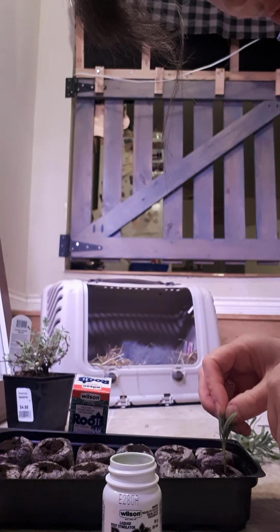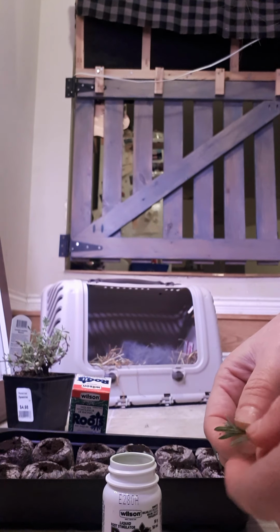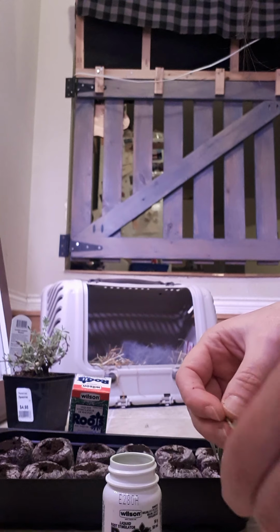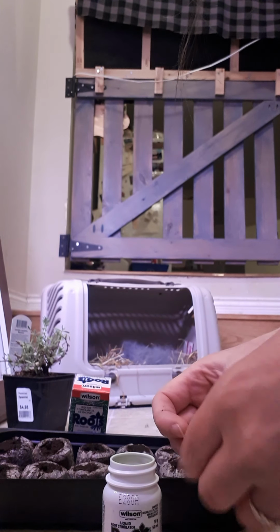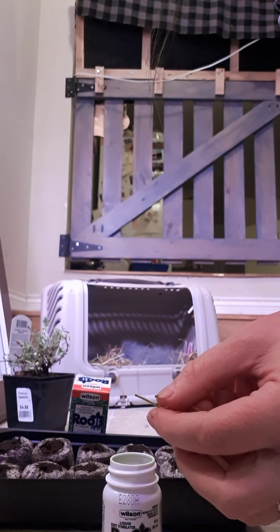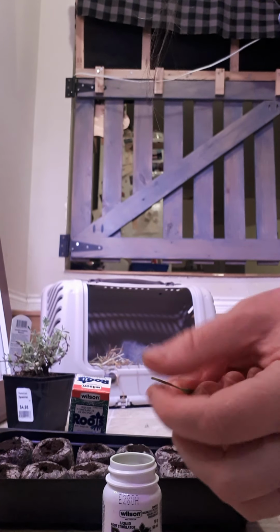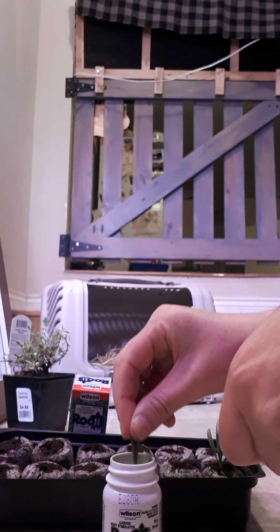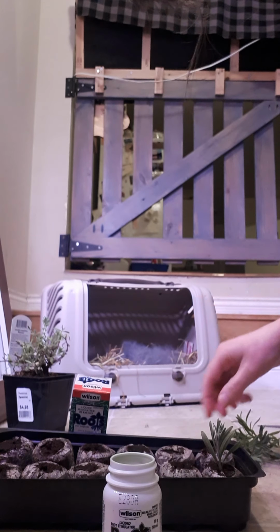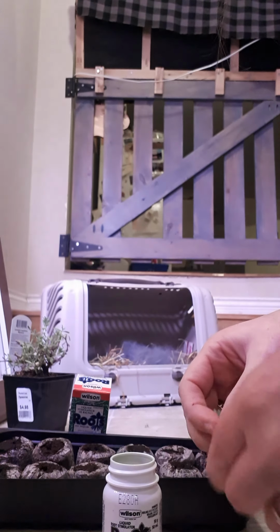I'm going to poke it into one of these and give a bit of a squish. And I'm just going to do that for all of these. Go up 3 nodes. And guys, there were so many videos online of how to do this. No one I saw actually used peat pucks, even though everyone says you want to keep a constant moisture. One person crushed the very tip of this with their bypass pruners for some reason. I don't know if that was supposed to do something, but the video had no sound, so I had no idea what was going on. And obviously I'm not going to do that. 1, 2, 3. I'll get this little extra guy. Scrape, scrape.